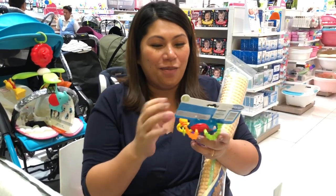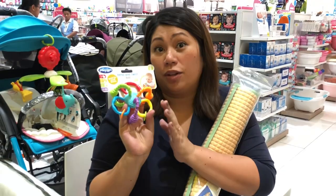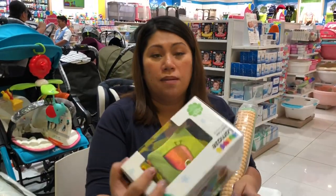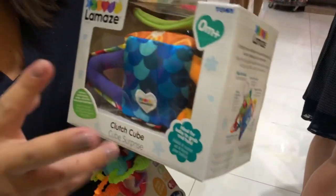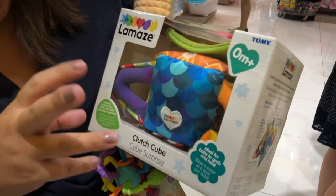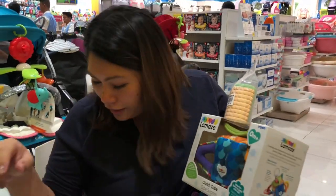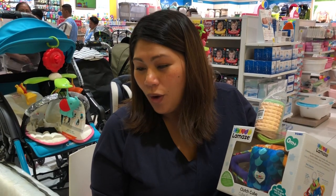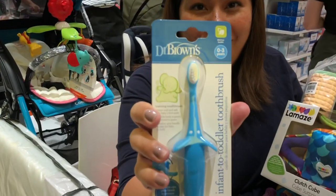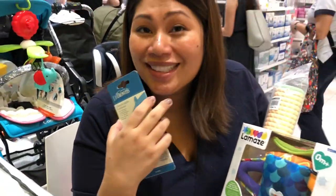It's for 6 months na, pero syempre gusto ko ng matalinong baby. So I'm starting him with a bend and ball twist. I did some research and this is supposed to be really good for babies. This one is the Lamaze, 0 months and up. It comes with like textures, crackling rings, and different things that the baby can play with. And I'm thinking ahead. Ganyan talaga ako. Advance ako mag-isip. So I got my baby Dr. Brown's toothbrush. Gotta have the pearly whites.